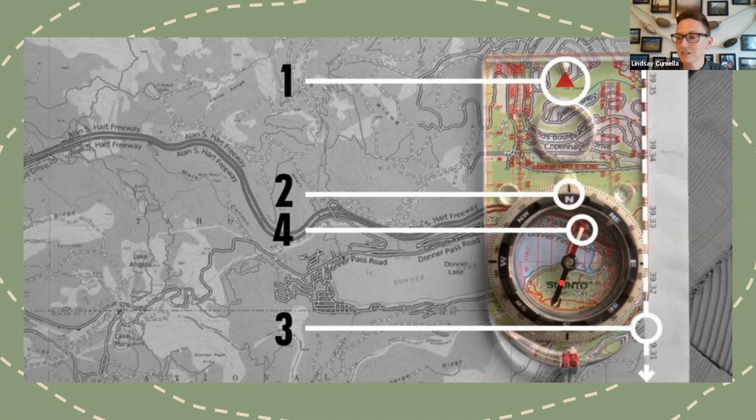So this is a good basic skill to learn. It's good to teach other people. It's a really good one to show kids how to navigate and what maps do to represent the real world.